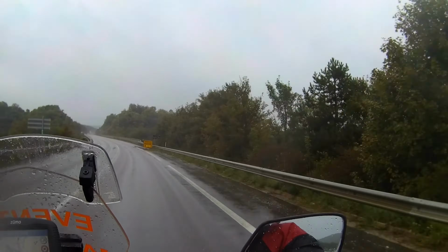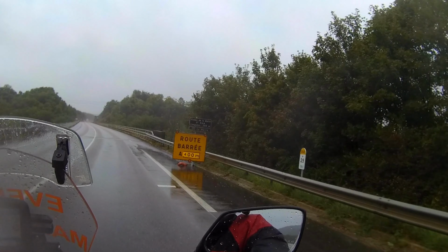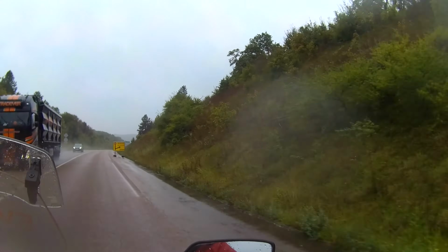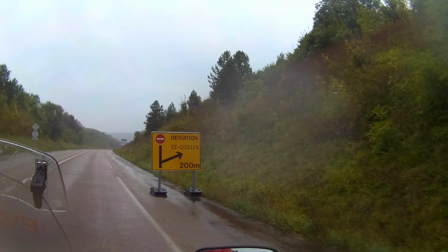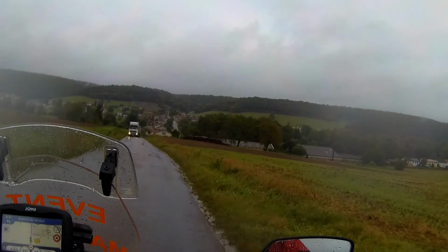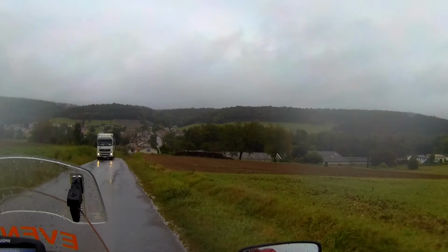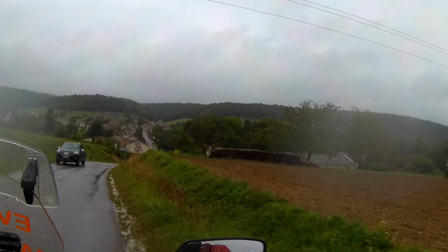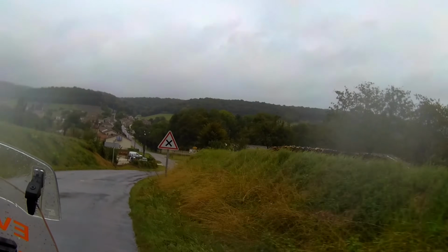This is a road closed sign. This is a diversion sign. The old rule of giving way to traffic on the right has been largely abolished in France, although some of the small rural villages still apply it. This sign means give priority to the right.